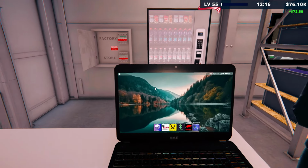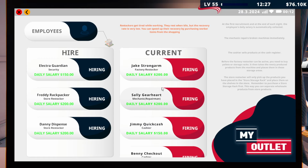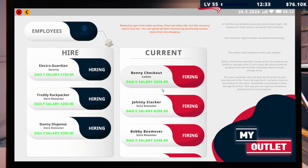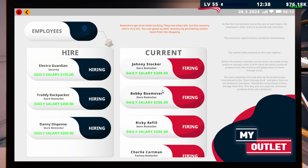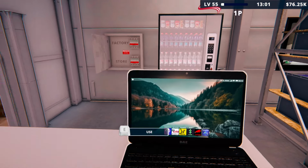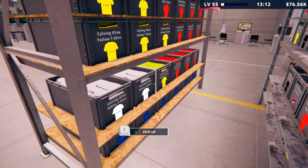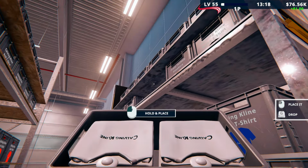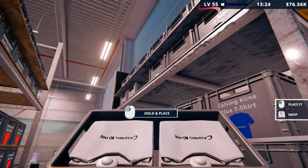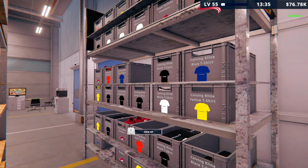So we've got, who are the three guys we got now? Let's go here. Employees, we've got for our store restockers, we've got Johnny Stocker, we got Bobby Box Mover, we got Ricky Refill. All here. And then there we got Freddie Rack Packer. We got Dandy Dispense that are ready if we want them. But for now, we're just kind of hold off. So we've got more space where we can move things, I think. There we go. That's good.